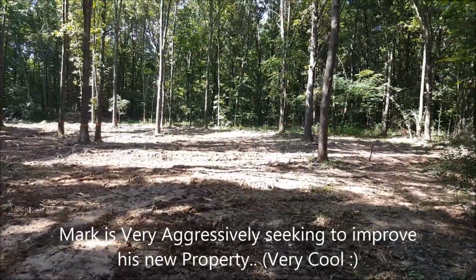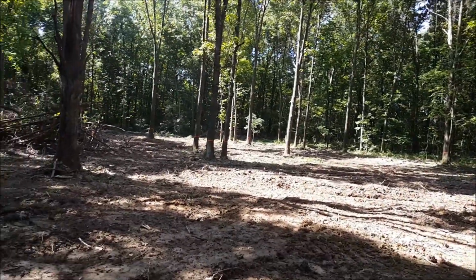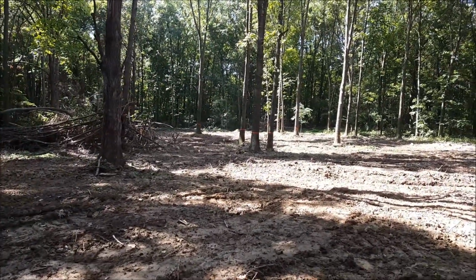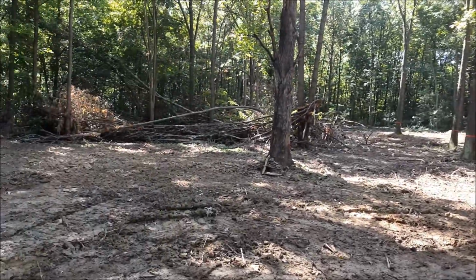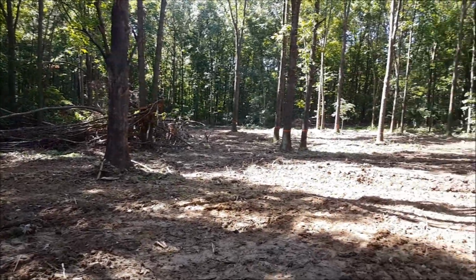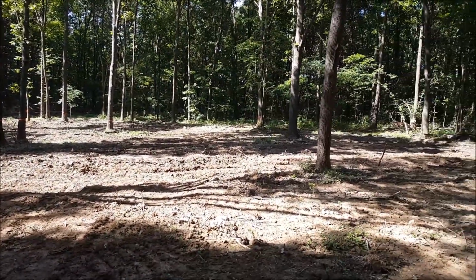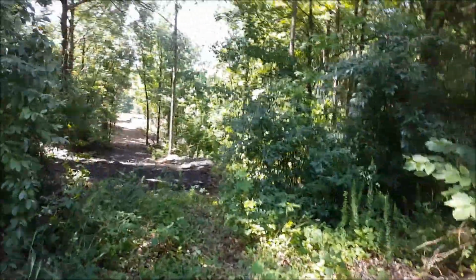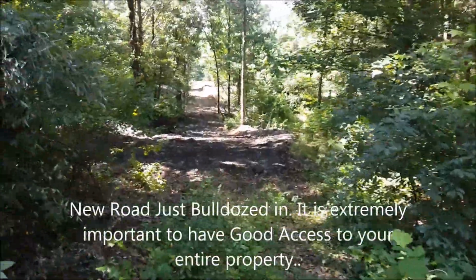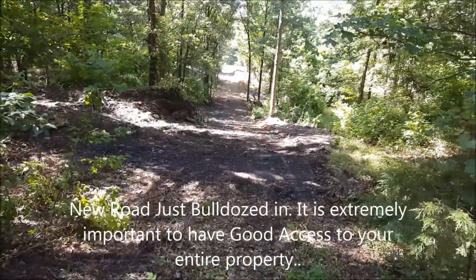Really nice mix of hardwoods in here, so he wanted to leave as much as he could, obviously, by these flag trees in the middle, but it'll get just enough sun where a clover plot will grow back in here. This is a new access road here to get all the way back to the property.